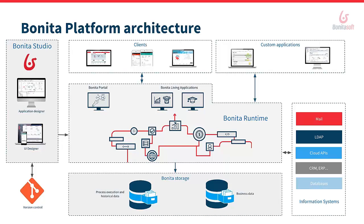Thank you, Harris. Maybe the last question is regarding databases. Do we have connectors for how many databases and which kinds of databases, and otherwise, what can we do?